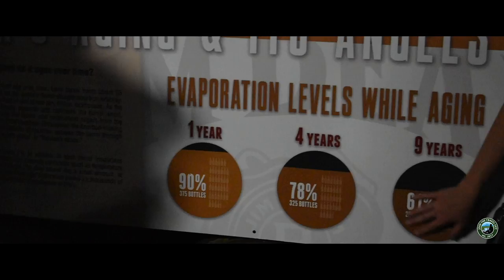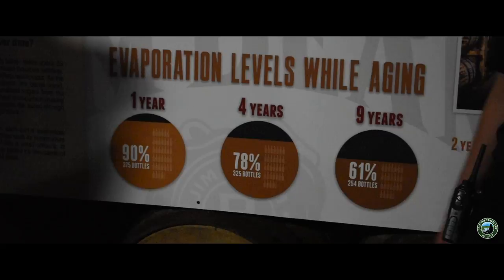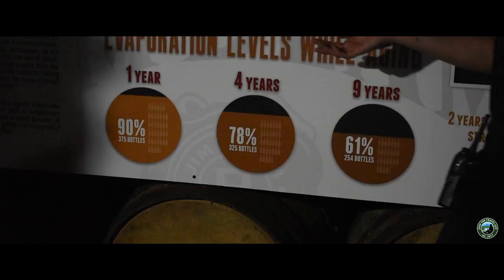Just based off the Kentucky climate. So after a year, down to 90% of what we originally put in. After 4 years, down to 78%. 9 years, so we're thinking like a Knob Creek single barrel. All right, we're down to just 61%.